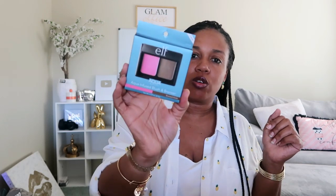And then I grabbed this e.l.f. aqua infused blush and bronzer. This is not for me. I was going to give this to one of my friends. I think she was looking for this because it was at the 99 cent store in the past, but I don't know, she just probably couldn't find it. But I remembered her looking for that, so I picked that up for her.